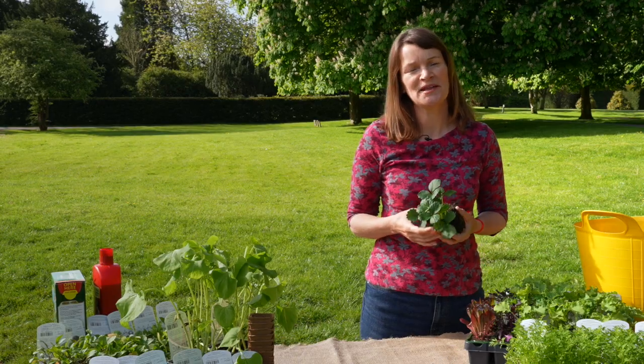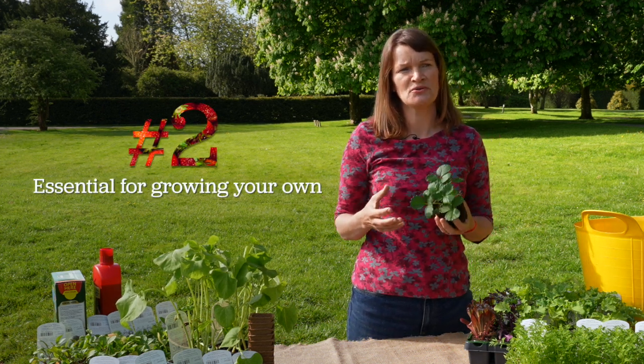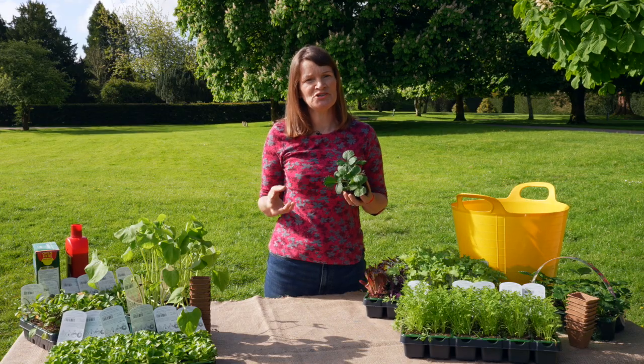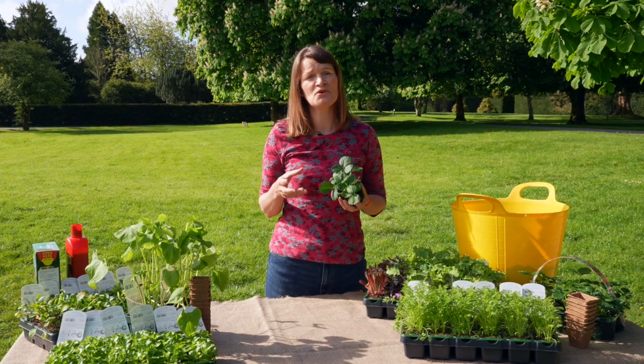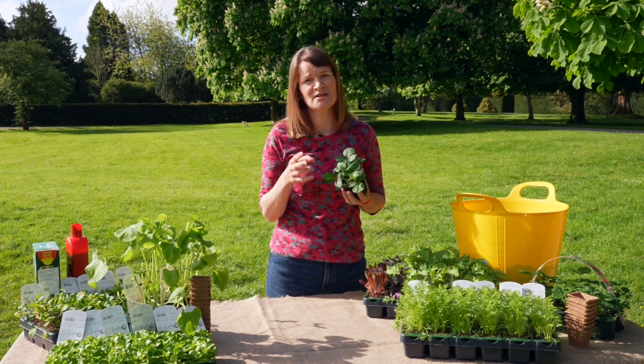Talking about strawberries, that leads me nicely on to number 2. What fruit would you like to grow yourself? It is an investment. It does take a few years to get going, but my goodness, once you've got an apple tree or a peach or a fig in your garden, it will reward you for years to come. Things like peaches and figs and grapes actually will grow really well in the UK. Just position them somewhere nice, sunny and sheltered.